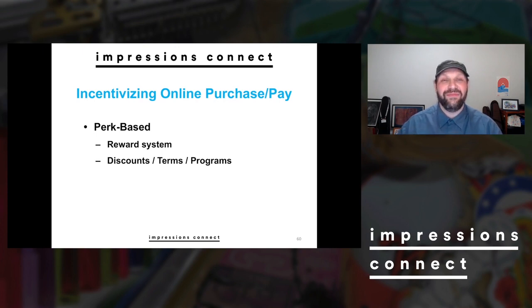And most modern website setups are going to have some sort of option for us to do this kind of incentivization if we want to. And also we can do this manually. So perk-based systems, different percentages we have off of things can be done and incentivize that online pay and incentivize payment up front, which is great for us.